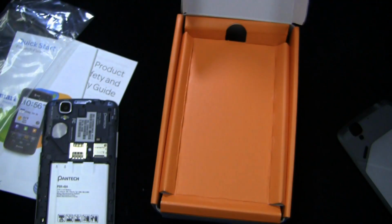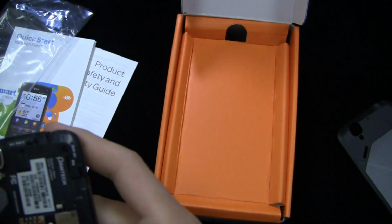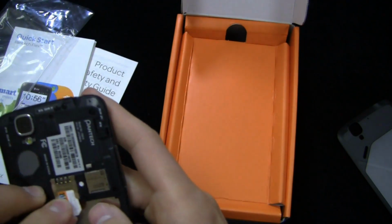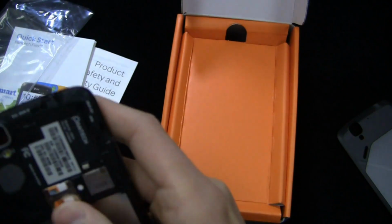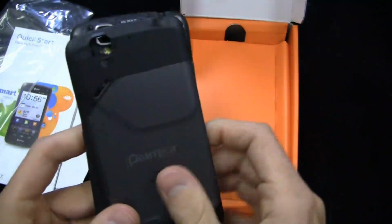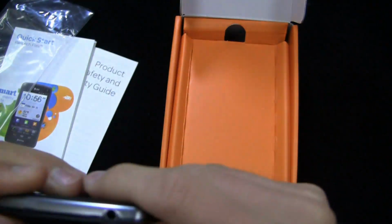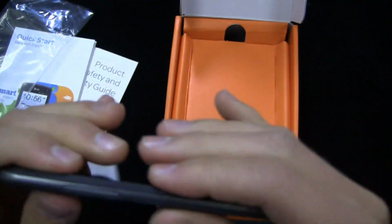I've got a micro SIM card over here somewhere that I can throw in, and we can get this thing up and ready to go. Micro SIM card slot, micro SD card slot down there as well. Let's see if we can get this backed in here. There we go. Perfect. And then your battery, like I said, 1,830 mAh battery. With a 4.3-inch display, should be relatively decent for making it through the day, but we'll take a look at that in the full review.